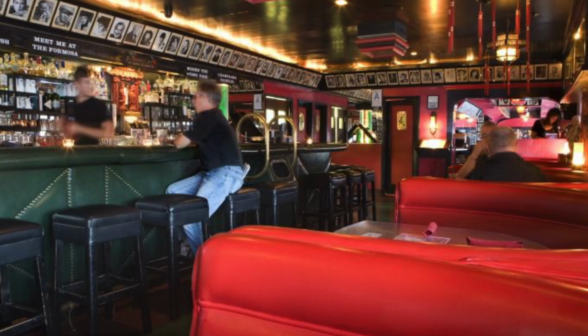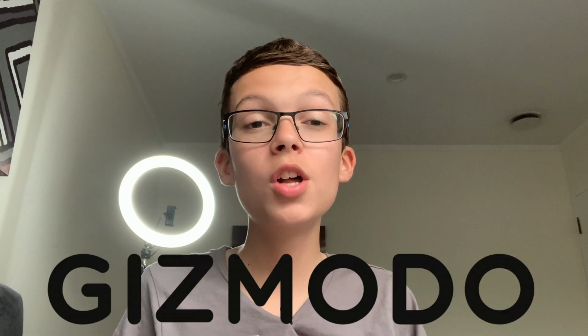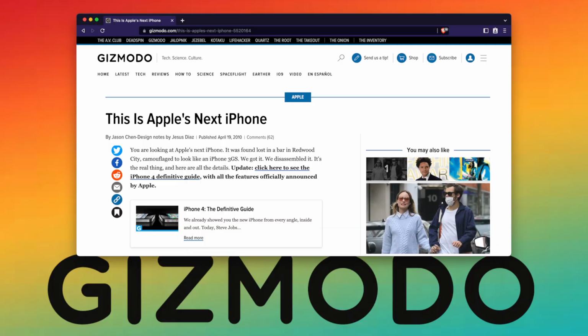Okay, the final fail is so funny, but it's so bad at the same time. So let me set the story for you. In 2010, an Apple engineer went out to the bar for some drinks, but he had a prototype iPhone 4 in his pocket, and he left this iPhone 4 at the bar. And so there was another guy at the bar who decided to sell this prototype iPhone 4 to Gizmodo, and they covered it on their website and put out a whole story about it. So everyone really knew what the iPhone 4 was before it was even released.